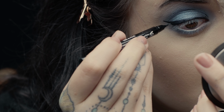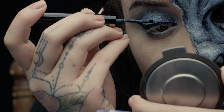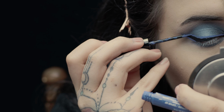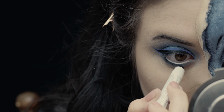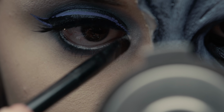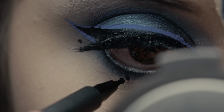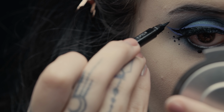I did a cat eye look with a NYX eyeliner pen and went around that with the NYX liquid liner in Vivid Sapphire, a new favorite of mine. I added black eyeliner and lashes and then some light blue in the corner of my eye. I used another NYX On the Dot eyeliner to add some black dots around the eye.